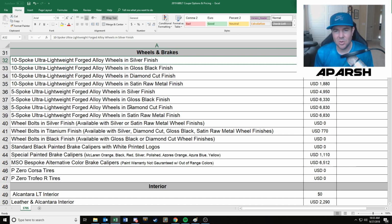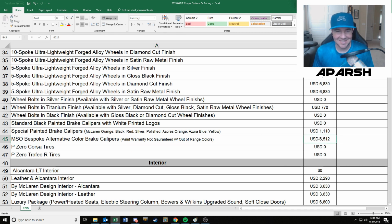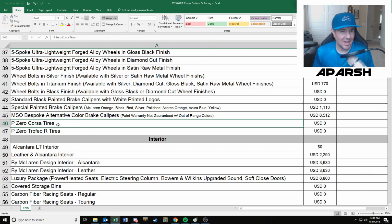If I was going for a really cool color combo thing, I probably would consider getting them painted. It's only $1,100, which is pretty reasonable. So yeah, if you want like black wheels with red calipers, total would be about $2,300, $2,400, whatever it worked out to. And then there's a bespoke alternative color brake caliper package, with no warranty. Okay. So that's $6,500 to use a special paint color on your calipers, but they will not warranty it. That's interesting.